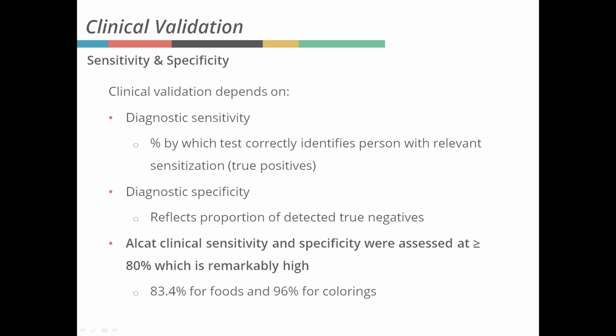The meta-analysis of approximately 1,300 patients showed that modifying the diet according to Alcat test results led to positive improvements in many common symptoms and chronic diseases. The Alcat scientific dossier provides over 40 abstracts addressing the science and validity of the Alcat test.